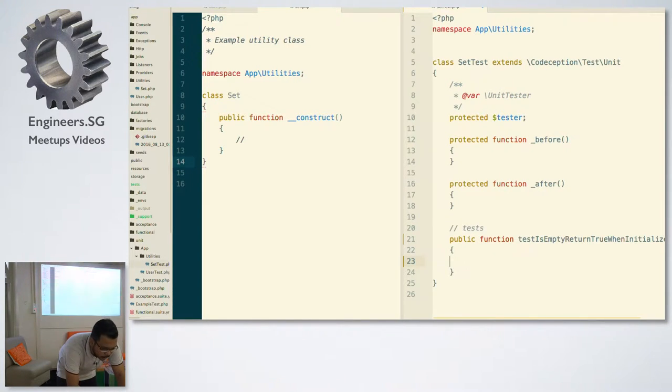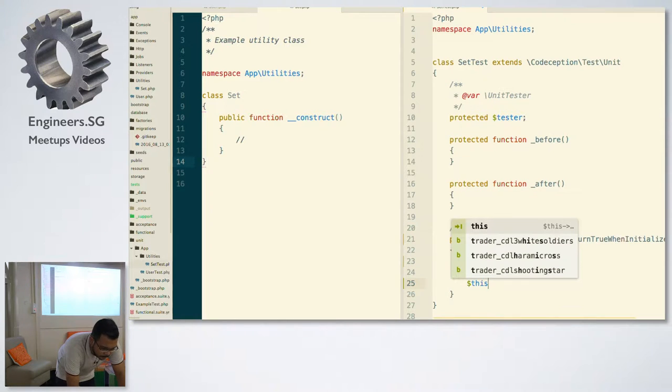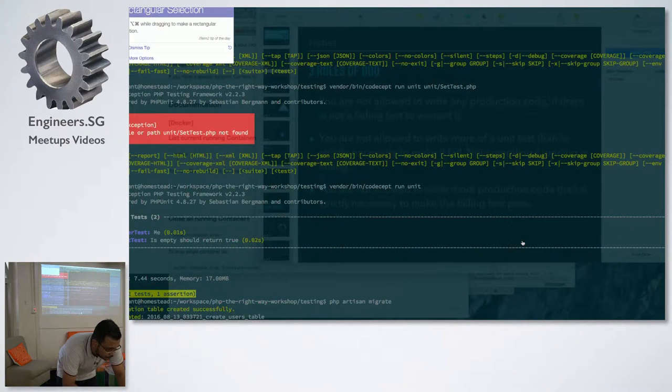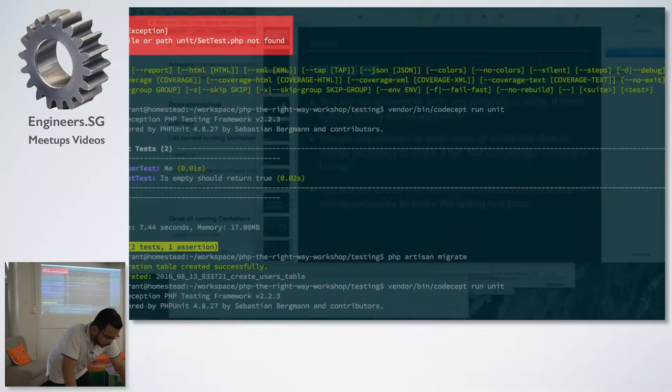All right, so let's initiate a new set. Then we just do an assertion, assert true, nope, assert this is empty. All right, do that. Then for Codeception, we're just going to run codecept run unit, and we're going to run the test. And it fails, as expected.